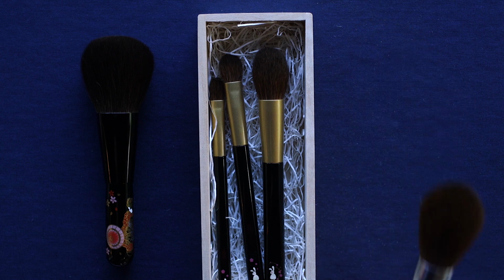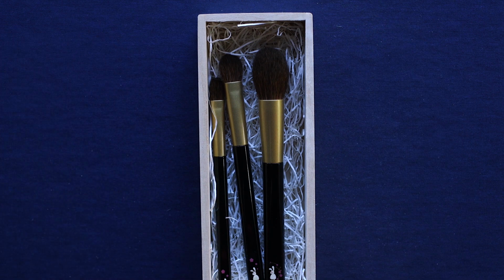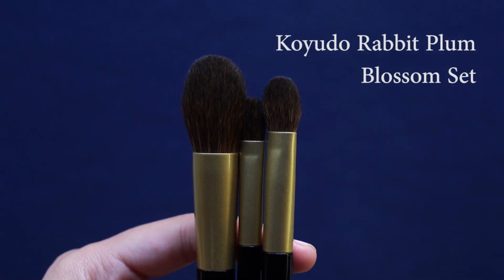But if you're looking for something fancy or curious to know which of my luxury brush purchases came out as my faves for 2023, here they are. I am listing them in no particular order as I couldn't possibly rank them. First up is the Cudo Rabbit Plum Blossom brush set.